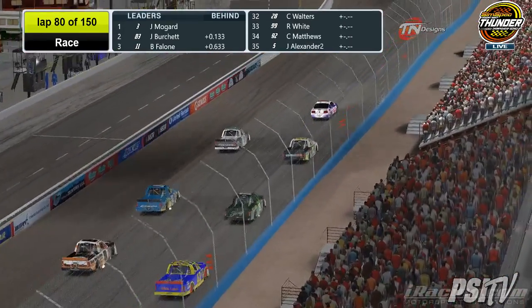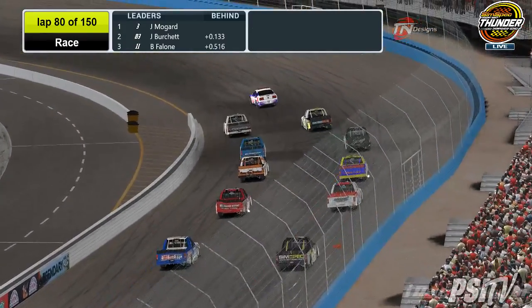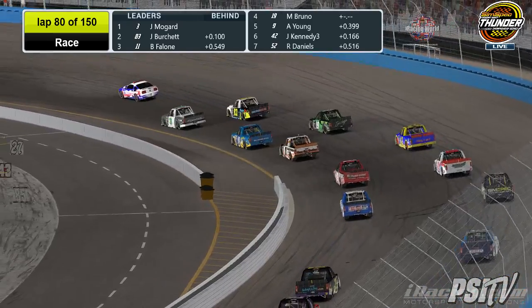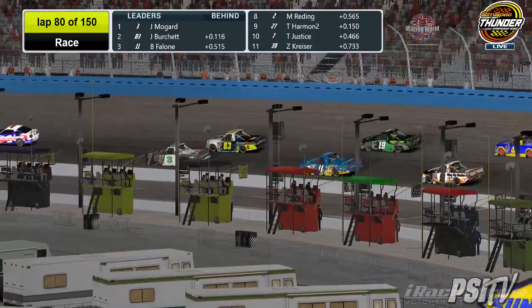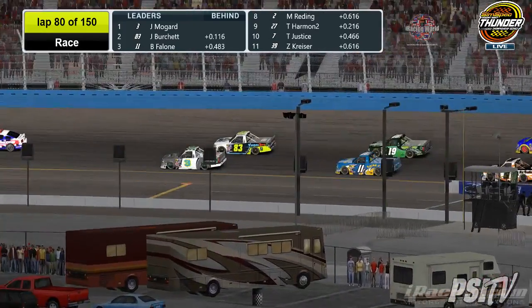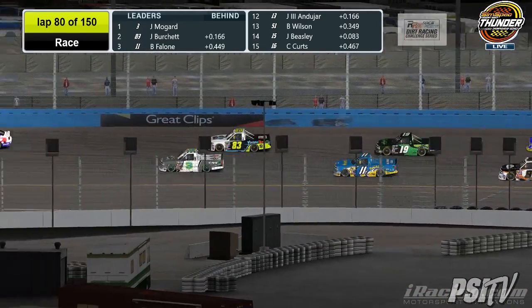As we get ready for the restart already, Jared Mogard in first place. Joe Perchette going to restart in second. Blake Falone in third. Mike Bruno will be in fourth. Aiden Young fifth. John Kennedy in sixth. Again, Michael Redding will follow up Ryan Daniels. Those guys are 7th and 8th.